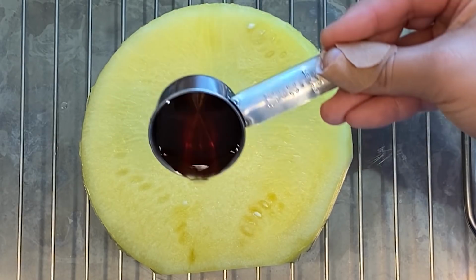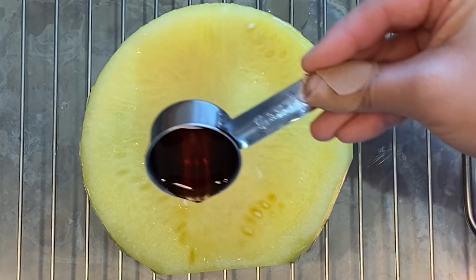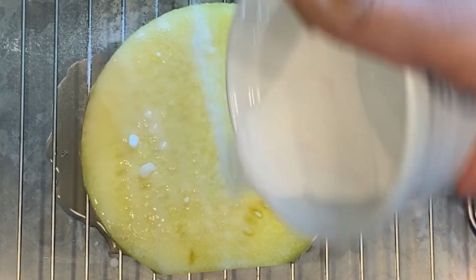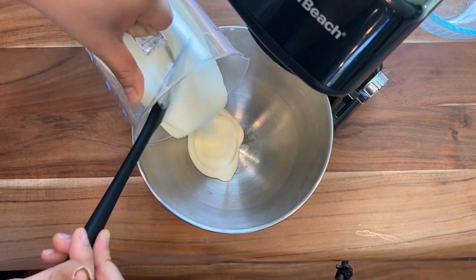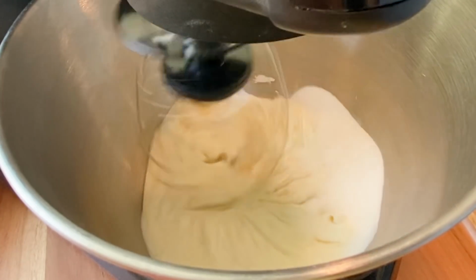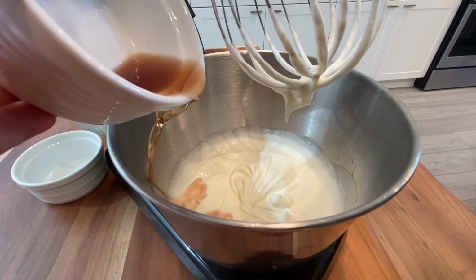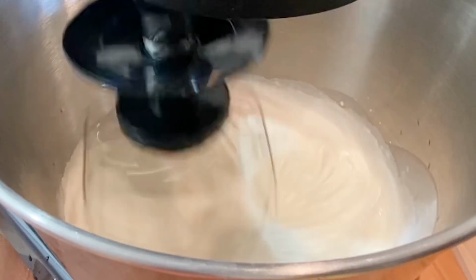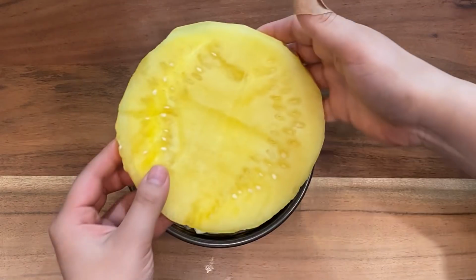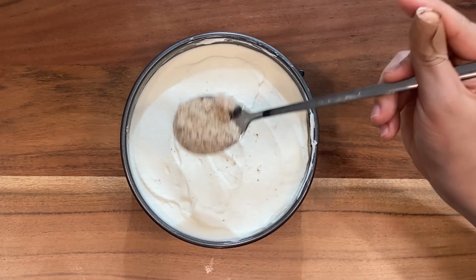I'm placing my sliced watermelon on my wire rack, sprinkling on some rose water and some sugar, and we're just gonna let this macerate for 30 minutes. In my mixing bowl, I'm combining heavy cream and sugar and whisking that until I see some soft peaks, and then slowly incorporating the rose water. Time to assemble! I'm layering my cake, starting with the rose cream watermelon. Let's add some almond meal on top.